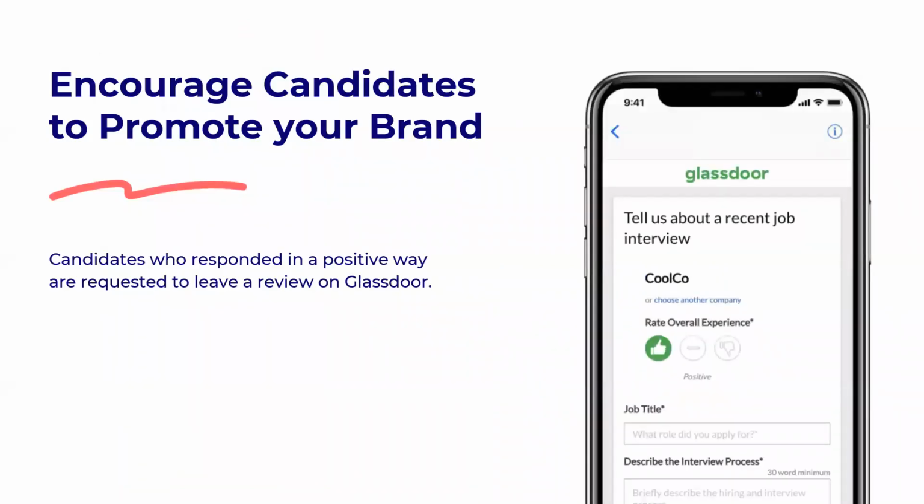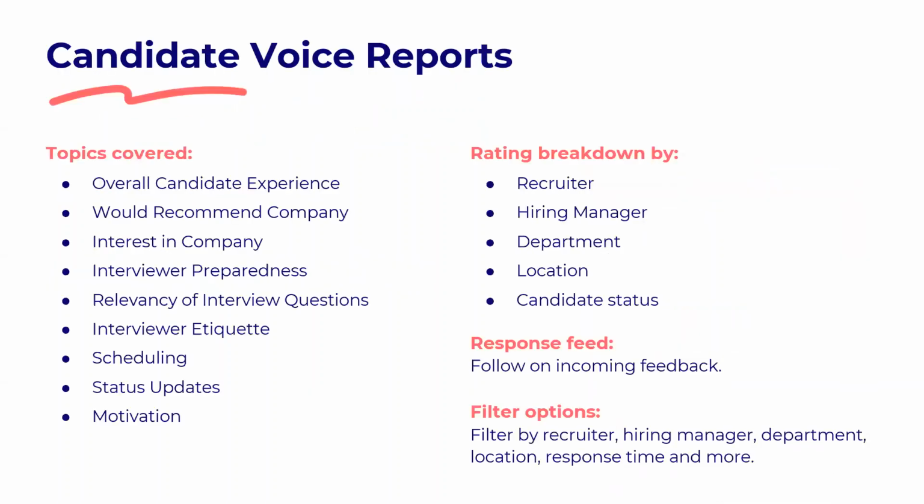Another benefit is that we're impacting your brand beyond just getting the feedback from the candidates, and you'll be able to collect various recommendations on Glassdoor from the candidates that gave you positive feedback. And let's talk about the reports a little bit. It's really important to understand the data. It's not enough to just see the answers and the responses. We really want you to be able to gain valuable insights at this point. So you can see here that we're covering various topics throughout the questionnaire.